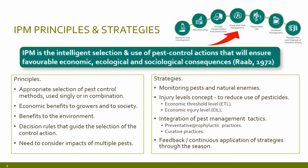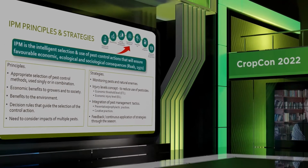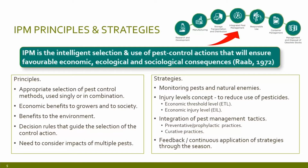And then part of all of this as well is that you need to apply a continuous feedback throughout the season. So once you've applied a control measure, one needs to be able to monitor the pests again and determine whether that control measure had a positive effect or not. If it didn't, obviously you need to try something else. And if it did, then there was no need to continue with the control process. So this idea of feedback and continuous monitoring throughout the season was a very important part of IPM.